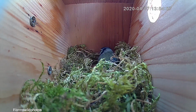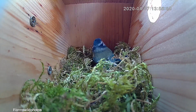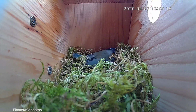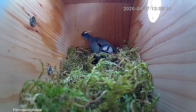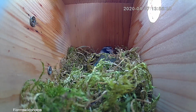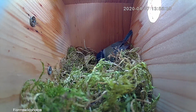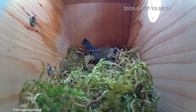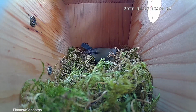One thing I didn't see today was our male feeding her inside the box. I hope he's not slacking off. I have seen him outside the box flying around being quite territorial when she's in the box. So he's doing that part all right. Maybe they caught or seen the great tit in and around the box this morning. Maybe he's on high alert.